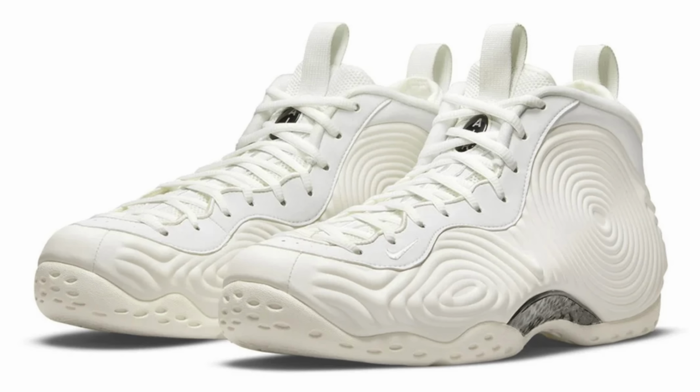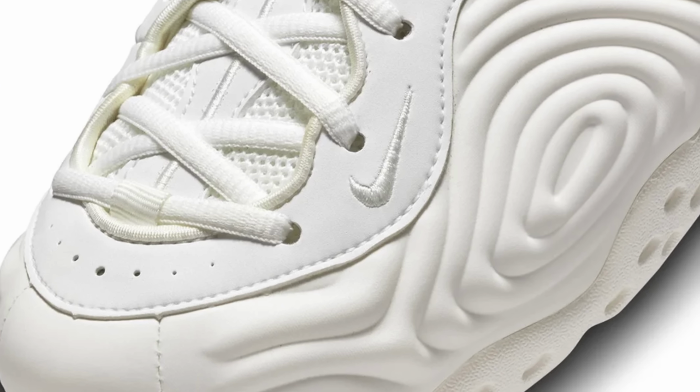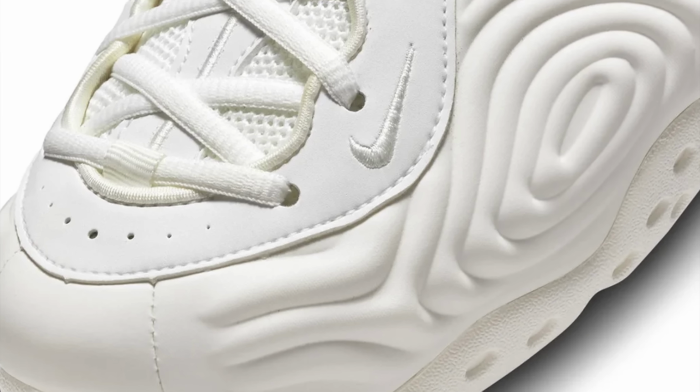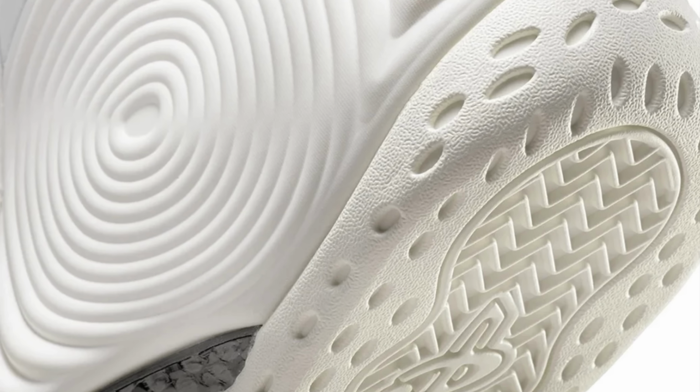So the CDG Nike Air Foamposite 1s come in 2 different colorways, a monochromatic all white and a monochromatic all black, and they both feature a really interesting newly sculpted upper. Other than the pattern on the upper, it seems like the overall construction of the shoe remains almost exactly the same as every other Foamposite before it, but what doesn't remain the same is the price point. Apparently, each one of these shoes is going to retail for $520, which I know is insane.